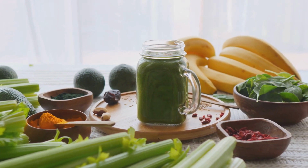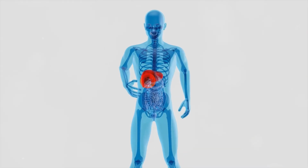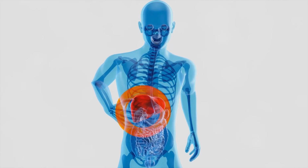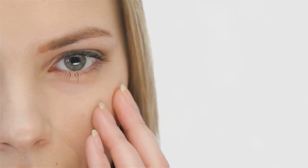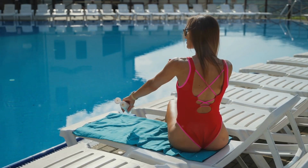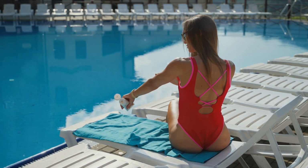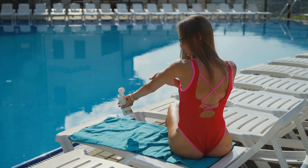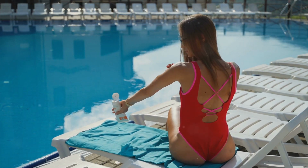Now, let's talk about skin health. The liver is a rich source of vitamins A and D, both of which are critical for maintaining healthy skin. Vitamin A promotes cell growth and regeneration, helping to keep your skin looking youthful and vibrant. On the other hand, vitamin D helps to protect the skin against damage from the sun's harmful UV rays, reducing the risk of skin cancer and other skin-related conditions.